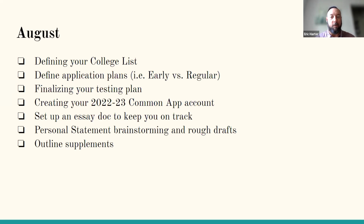That's okay. You'll make it through, especially if you finalize what you need to do in terms of your tests. Are you going test optional? You don't need to worry about it. Are you trying to hit an extra test in September and October? I think the SAT is coming up here. So it's one of those: which test?